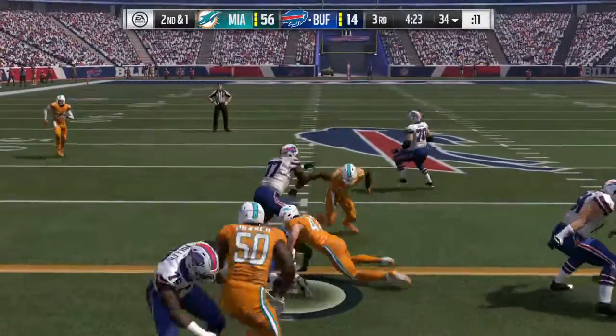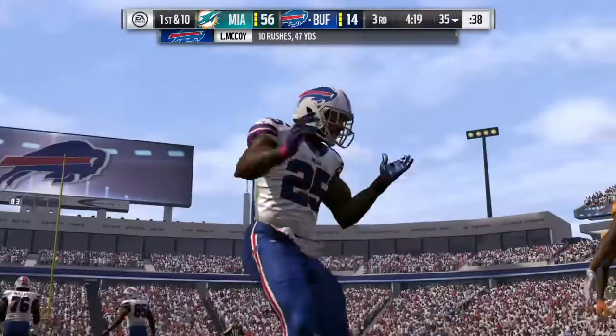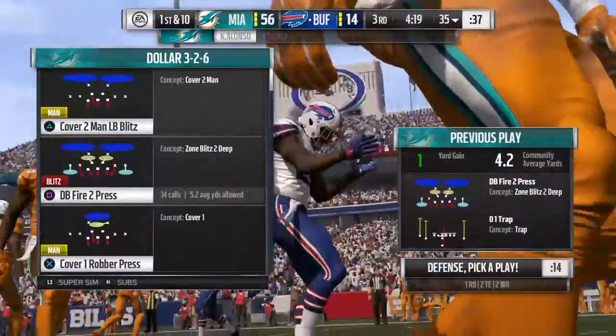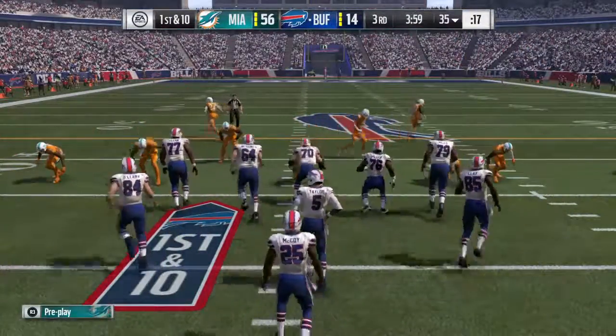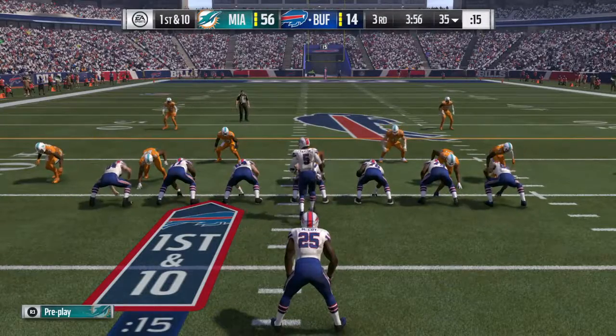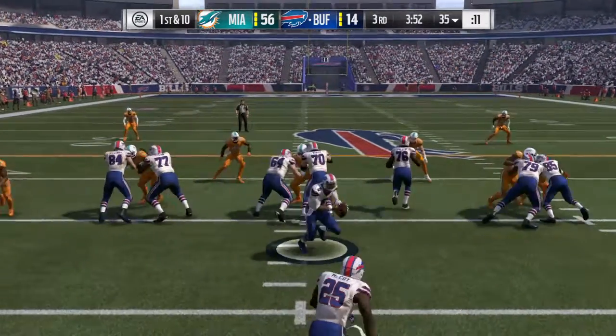10th carry now for McCoy. And he's able to take this one up to the 35-yard line. Only a gain of a yard, but that's all they needed, as that's going to move the chains. So they pick up the first down after the run, and now they approach for the fresh set. Tough day. Tough sledding right there, and it's been that way the entire game.